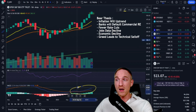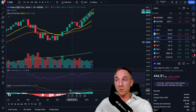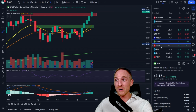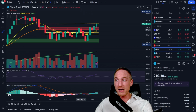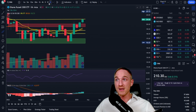SPY, we've now been in monthly uptrend mode pretty much since midpoint last year. QQQ as well, rally mode since midpoint last year. XLF and XLV have just come here in the last 2 months, and even the Russell, guys, is just barely coming into it right now. So all these sectors have some catching up to do. So the Russell is poised to start gaining levels into 2024.